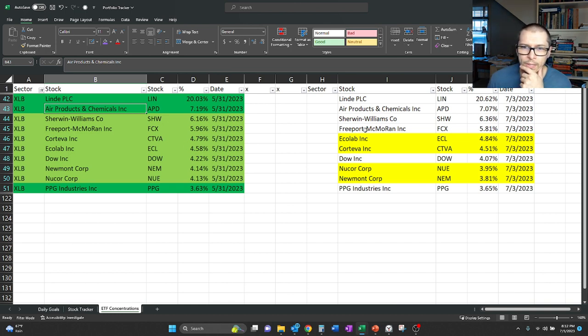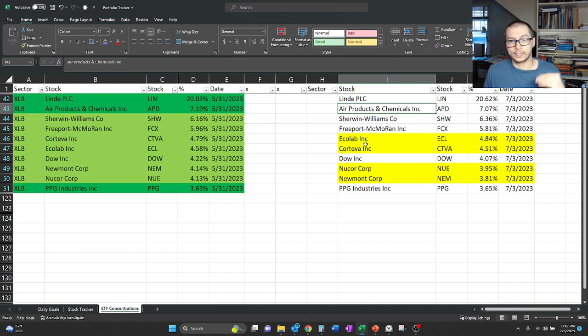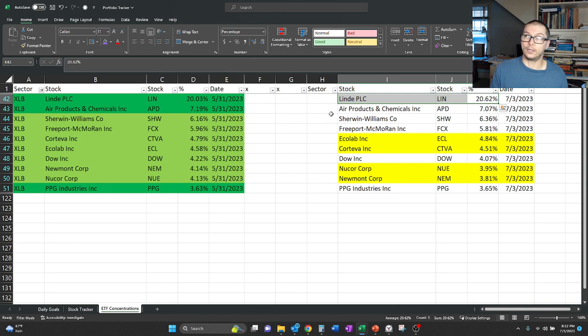Currently I don't. These 10, though, between May 31st and where we are today, not much has changed except Ecolab jumped Corteva, but overall the percentages, nothing changed in terms of the percentages, more than 1%. Lindy's probably one of the higher ones, where it went from 20%, right on the nose, up to 20.6%. So if we have Lindy, I'm imagining it probably went up a little bit between that month. And then the other change was Nucor jumped over Newmont, but overall they're very similar. Nucor was 4.1 and now it's 3.9. So very small differences with everything.